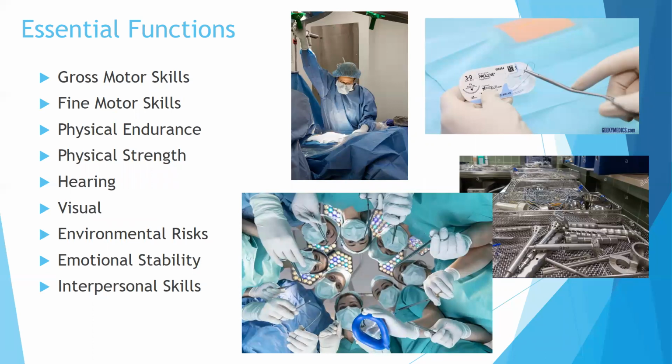Working in the operating room requires many essential functions. These are physical, mental, and emotional characteristics that are required for employment in the operating room. Only you can decide if this career is right for you. Please take the time to check the full list of essential functions found in the Surgical Technology Program registration packet found on the SURGT webpage. Look through carefully, then evaluate your own characteristics. It's better to recognize if a program is a right fit before committing to the time and money involved in your education.